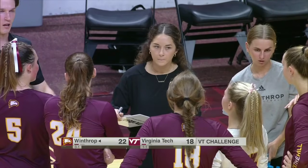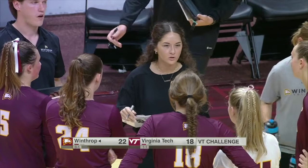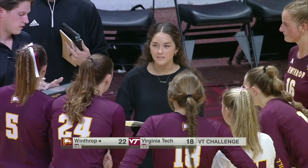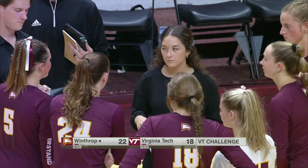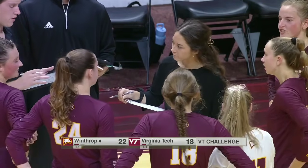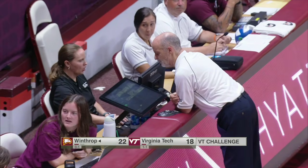Heather Gearhart talking things over with her Winthrop team. Later days back at North Carolina in the ACC, class of 2016. So familiar with this Virginia Tech program and the landscape of ACC volleyball. Terry Martin keeps on checking the replay monitor.